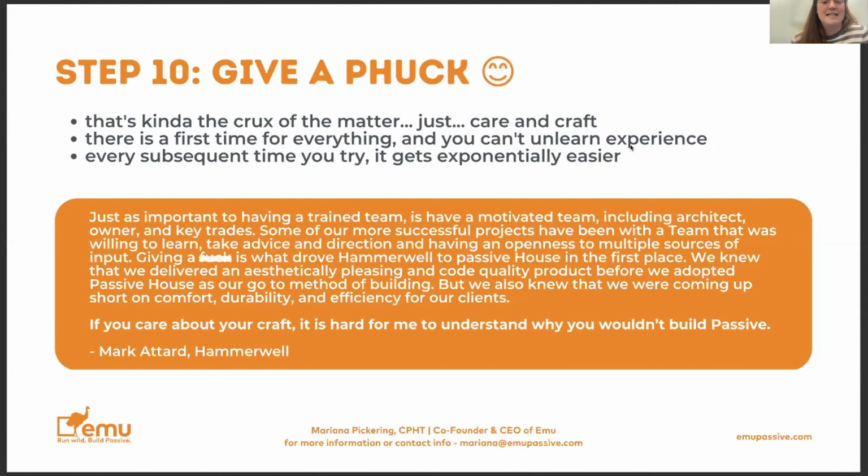We knew that we delivered an aesthetically pleasing and code quality product before we adopted it as our go-to method of building, but we also knew that we were coming up short on comfort, durability, and efficiency. If you care about your craft, it's hard for me to understand why you wouldn't build passive, which I think is a great quote to end on.